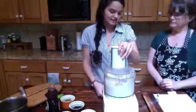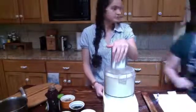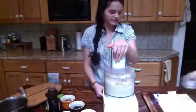And then usually you have to add a little more liquid as well with herb. How much do you want? A couple tablespoons, but I'm not going to put it all in.